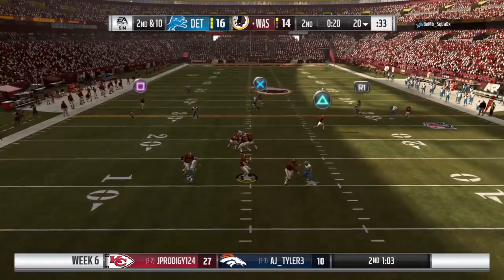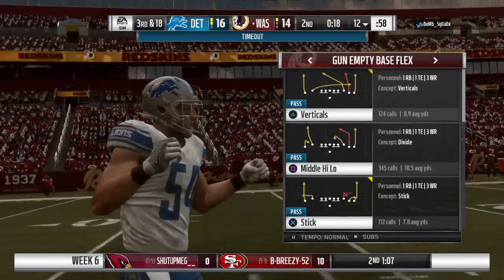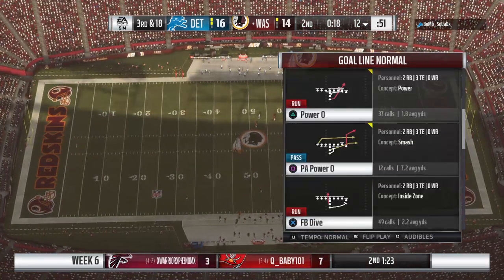Back to throw now on 2nd and 10. And under the Lions' pressure, he's brought down. And now the Lions are going to stop us momentarily as they call a timeout. The clock will stop with 18 seconds to go in the first half.